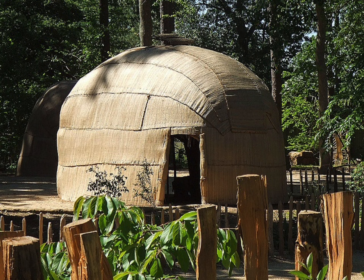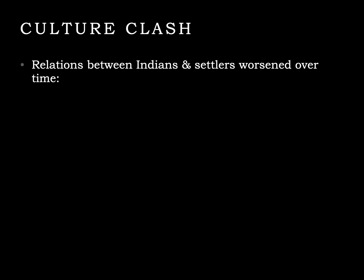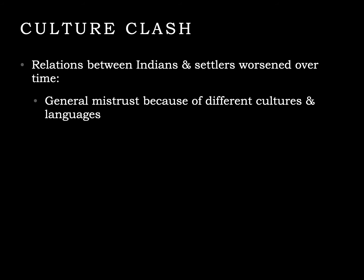Now, probably from looking at that map and seeing that we have Native settlements in among English settlements, and if you remember what I told you in the last lesson, that the English have this nasty habit of starting out on good terms with the Native Americans, and then they somehow screw it up. Culture clash is going to happen. It's almost inevitable. So relations between the Indians and the settlers worsened over time. In the beginning, there was kind of a general mistrust because of different cultures and languages. The English have this bad habit of interpreting anyone who lives differently from them as being inherently wrong. I'm sure you probably know some people today who still feel that way. And so there's a culture clash that's already happening there.